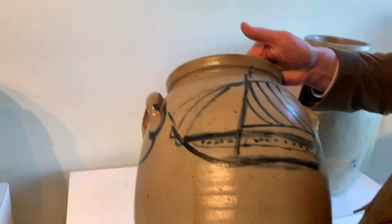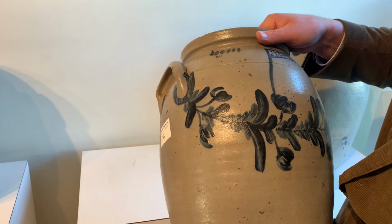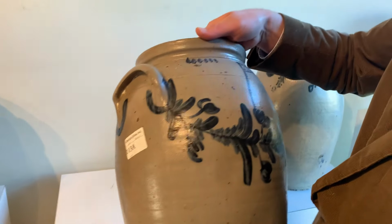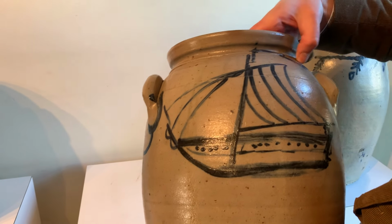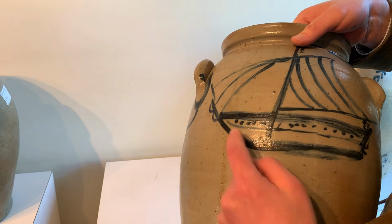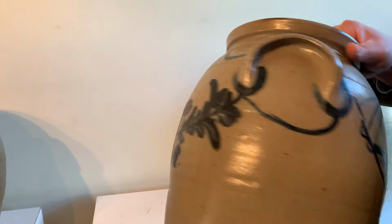A very, very exciting piece with a ship on it. There's only 3 Baltimore ships that I know of. There were 2 up until fairly recently. This is the 3rd one. And you can see it has this boldly brushed ship with a pennant coming off the top. You have gun ports or portholes here. Nice size to the design, kind of spreading across the shoulder.